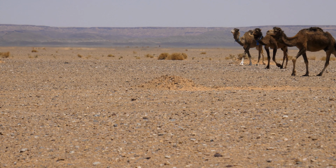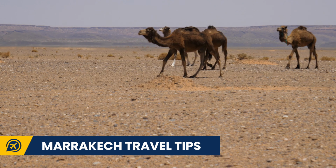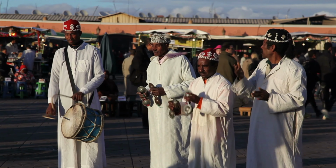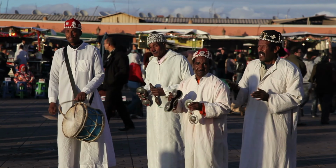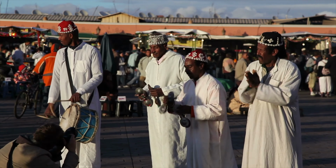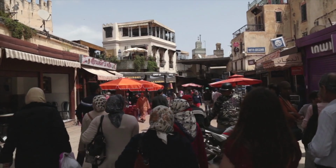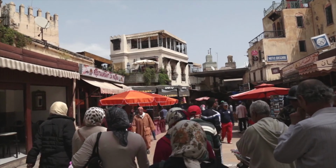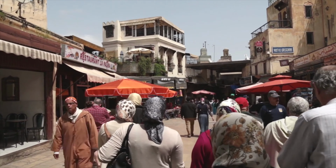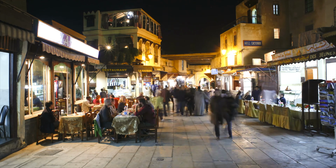We also have a few more Marrakech travel tips before you visit. Make sure you carry small notes or change with you, as many locals will expect money in exchange for any photos taken at the souks. It's also good to carry cash with you in general in Morocco. Only some resorts and restaurants will accept card. Make sure to get some currency before arriving or at the airport, as ATMs can be difficult to find in the city.